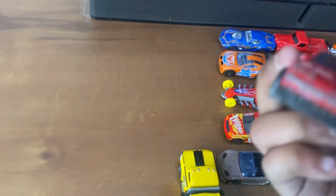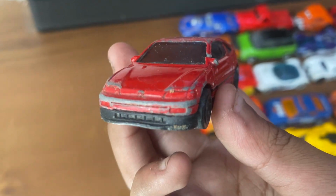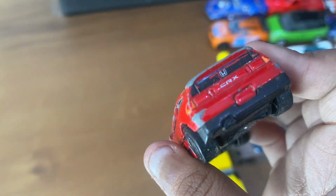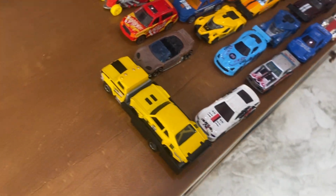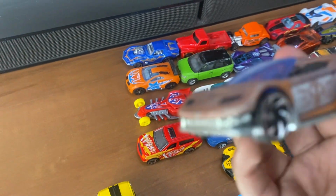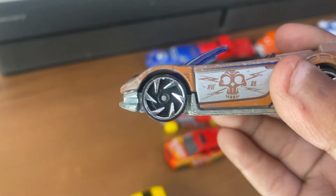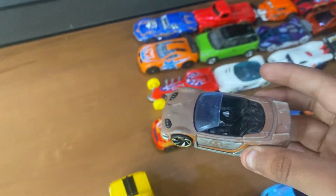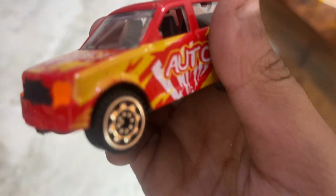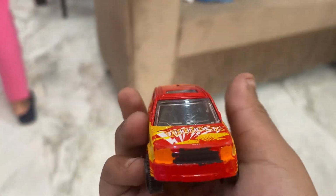The second car is the Honda Civic. I don't know from where did I get this car. But I only know that I have this car. And this one car I brought from India because I'm an Indian. Here's Rolls Royce. I mean, not Rolls Royce, sorry. This is Range Rover.